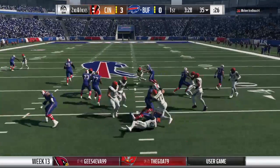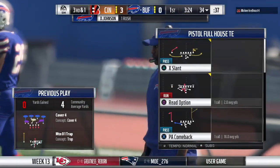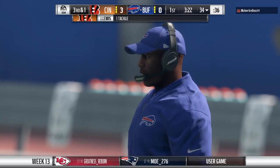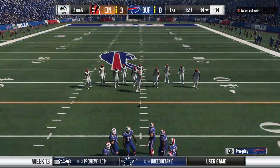They'll run for the first time with Johnson. And nothing doing. He's immediately taken down at the line of scrimmage. Not enough there for a first. No gain, as a matter of fact. And it leaves them at 3rd and 1.